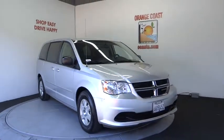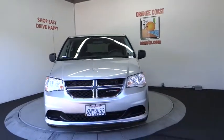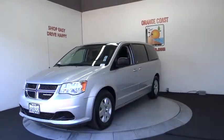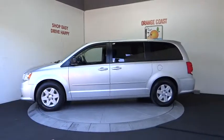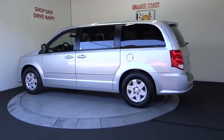2012 Grand Caravan. The Dodge Grand Caravan received the government's highest front and side crash rating of 5 stars. Its vast interior is widely praised, with an innovative seating arrangement, versatile cargo storage, and enough entertainment features to keep the kids entertained on road trips. This vehicle has less than 75,000 miles.